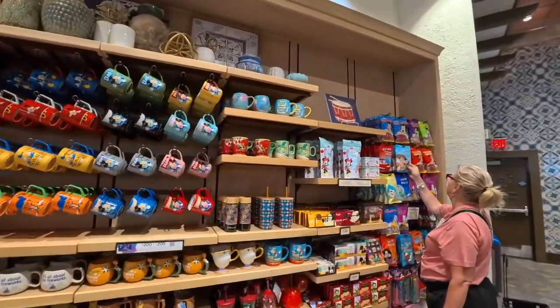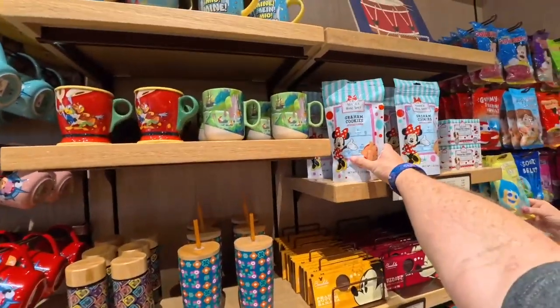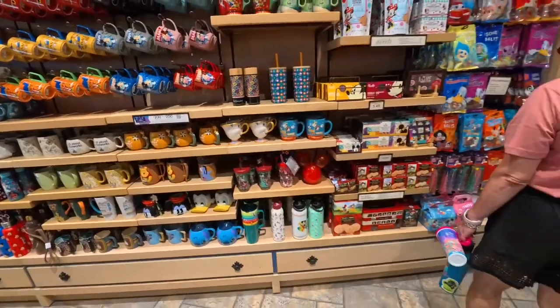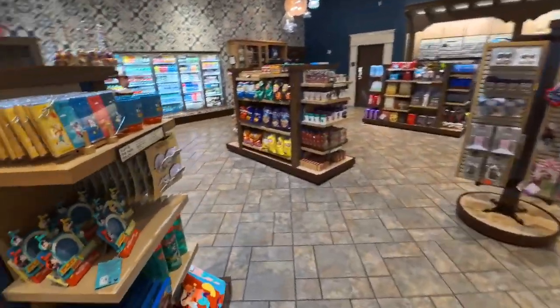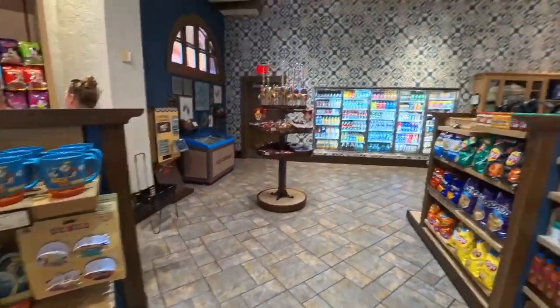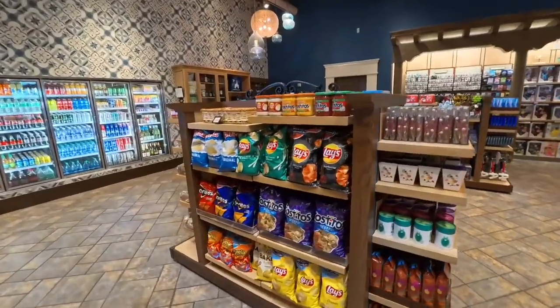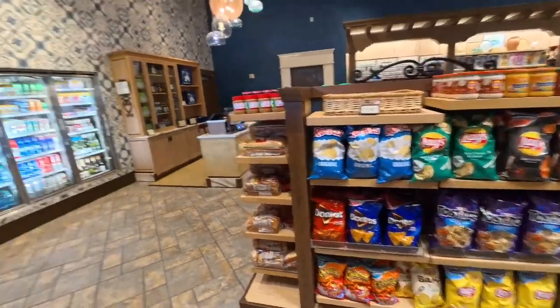Alright, there's some more snacks on this side. These were my favorite snacks right here, the graham cookies. We did have the dining plan, and we were able to use some of our snacks from our dining plan to get those. Alright, here's some of your normal stuff that you find at your everyday grocery store.